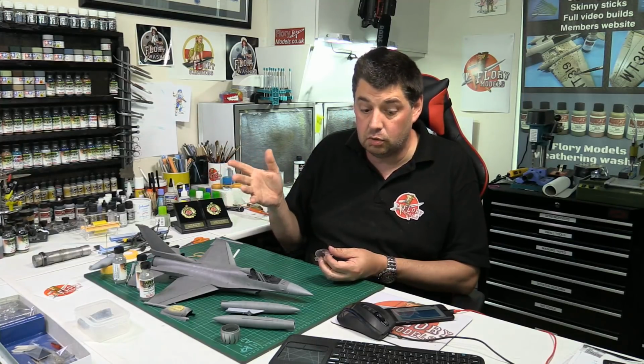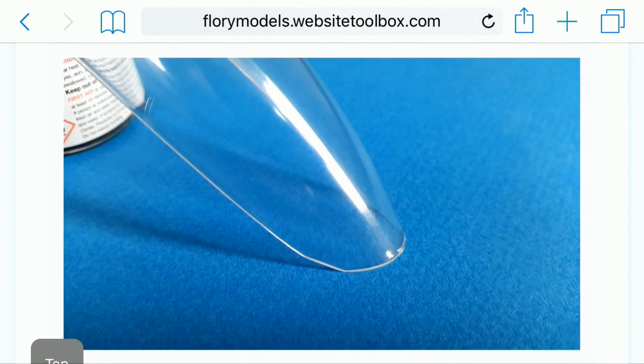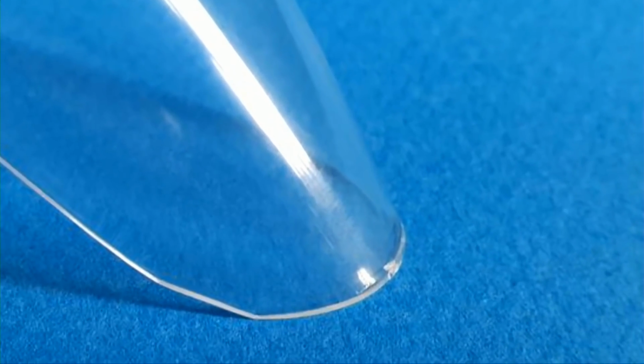What you need to do in that particular photo you've got here, you can see it down at the bottom there, this area down in here, we can zoom right in, you can see the lines running across it. All right, so from that point of view, it's just because you've overdone it a little bit. What you want to do is go back in with perhaps the blue sponge and just lightly sand away at that until those have gone.